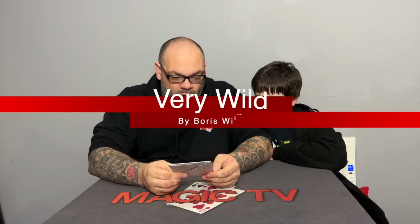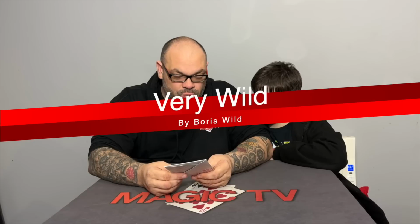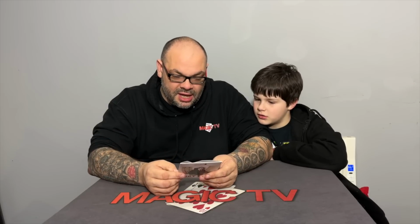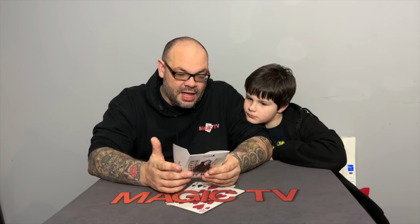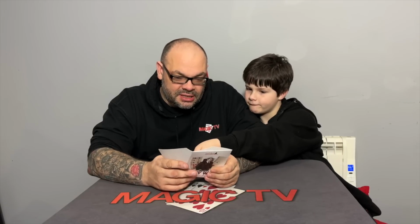So first up, we have Very Wild by Boris Wilde. And David Regal says it's a killer effect. Mark D'Souza says a visual kick in the head. Being put together by Card Shark. Yeah, Card Shark are a great company. 4 indifferent cards become 4 aces in the most magical way. Made on Phoenix Index poker playing cards for visibility.